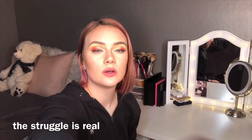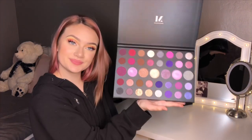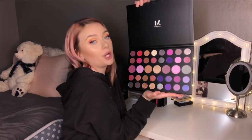Yeah. Why isn't this making me look like this? Next is another big palette. It is the 39S. The cute little sparkly one with lots of pinks and purples.